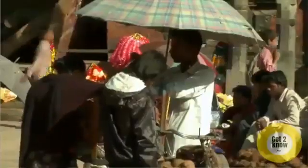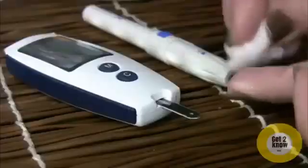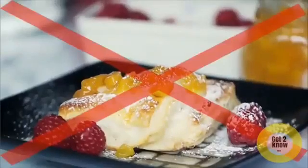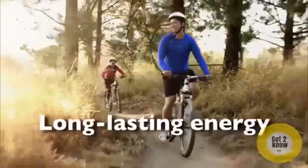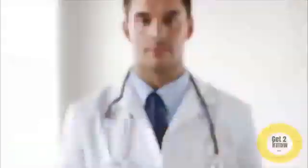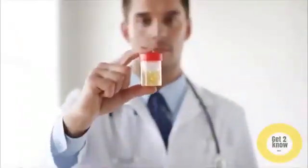In places where this food is regularly eaten, diabetes and obesity are virtually unknown. But when they've stopped eating it, the rates of diabetes and obesity skyrocket. This food ends sugar cravings, melts away fat, and delivers long-lasting energy without spiking your blood sugar. But chances are, you won't hear a doctor mention it.